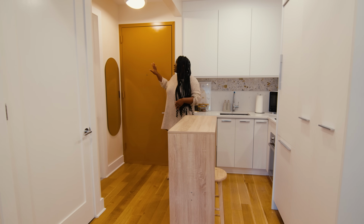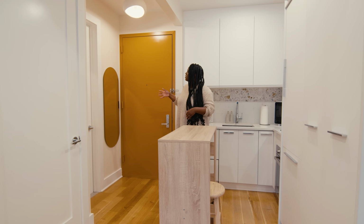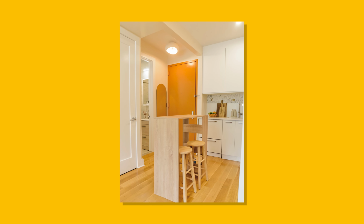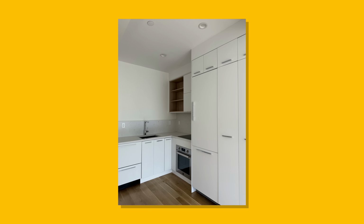So originally, this was that kind of classroom gray door. And so I decided to paint it a terracotta orange from Lick Paint called Orange 02 to warm up the space as you enter. And we have this Japanese wabi-sabi light pendant fixture to create that sense of warmth as soon as you enter.